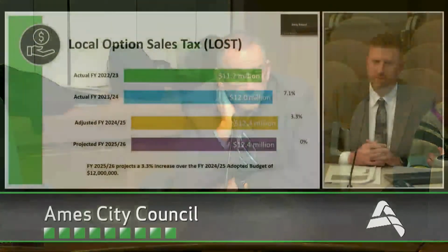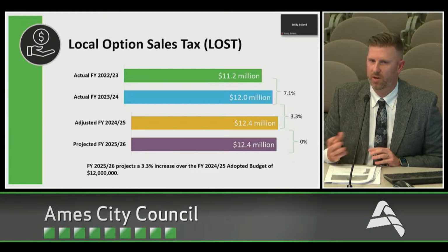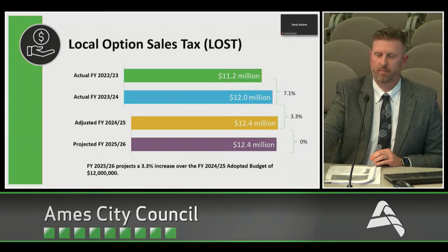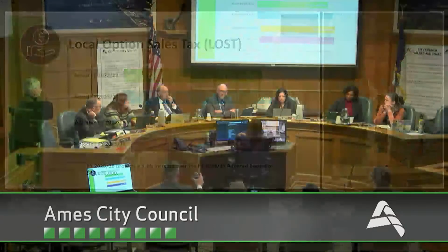Yeah. Well, and I think the important part to recognize is that 60% goes to property tax relief. So, if that were to go away, that's a material impact on our property tax collections, particularly if we're capped at whatever slide number 3 said, right? 4 or 3%. Yeah, just to be clear, I haven't heard of them saying it's going to go away.